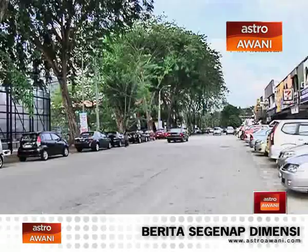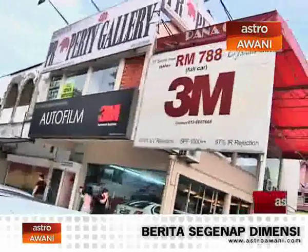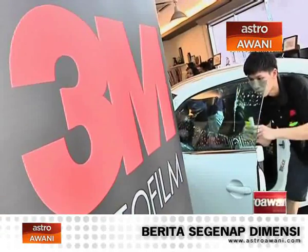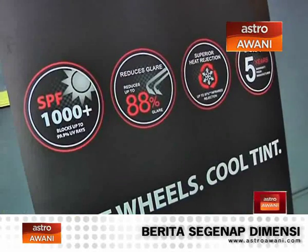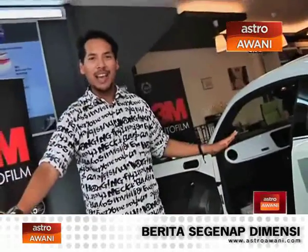So we are here with 3M, and they're going to show us two of their products that do two different things. One has very good heat rejection values, and the other one protects the driver from the harsh teeth of criminals out there who are trying to break into their cars. I'm borrowing two cars from Astro Awani.